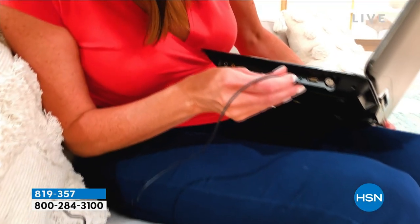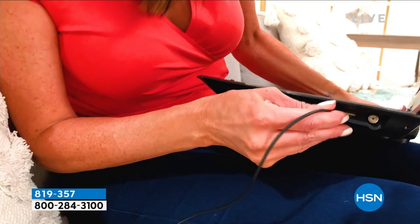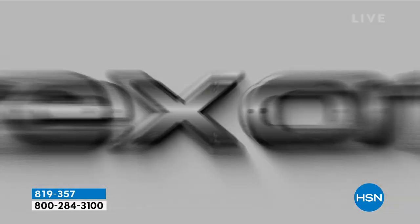Marlo, this is the big deal about this one. In the last 3 years, we've sold 120,000 Trexonic TVs. This is only one of three models that has the DVD player built into it. Anytime else you see it, there's no DVD. It's just over-the-air access.